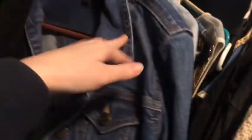I bought it for these awesome bell sleeves. It's just plain black, but then it has the white up there. It's really pretty. I haven't really had a chance to wear that yet. This is a simple Banana Republic denim jacket.